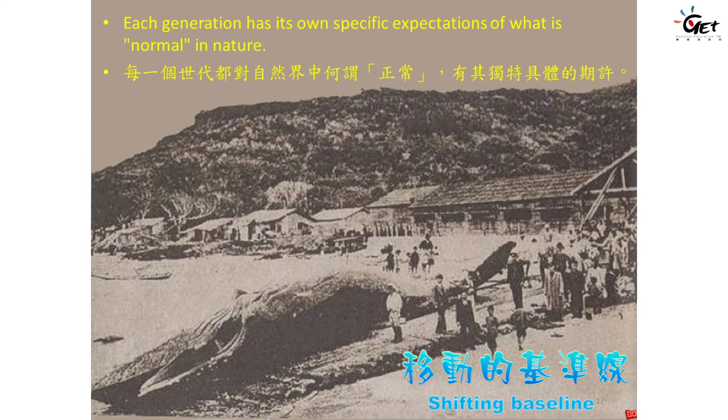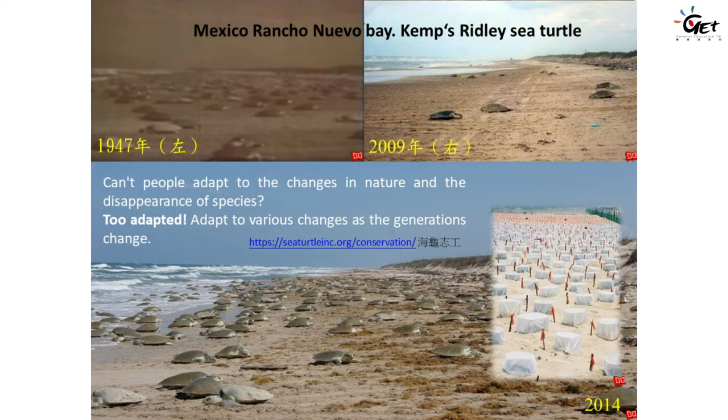And I told you about the shifting baseline, and I think you did take notes. So I will jump ahead. And here is an interesting slide. I will try to finish it right now. This slide is talking about the sea turtle at Rancho Nuevo Bay in Mexico. It's a Kemp's Ridley sea turtle, a typical species.